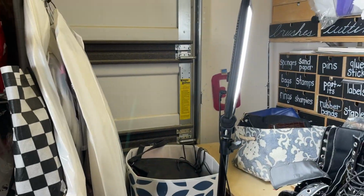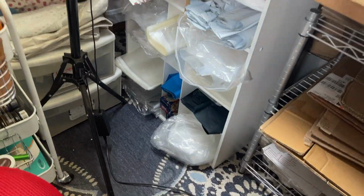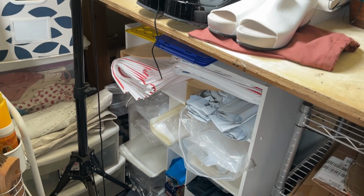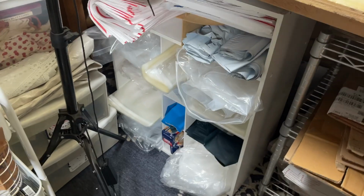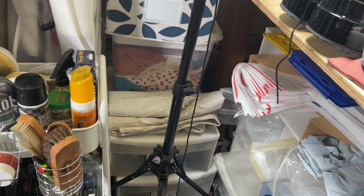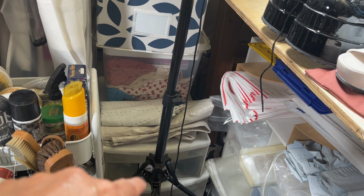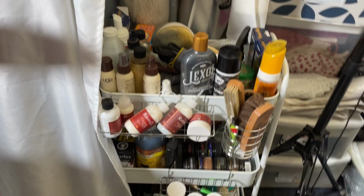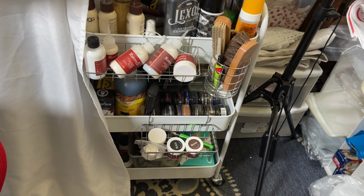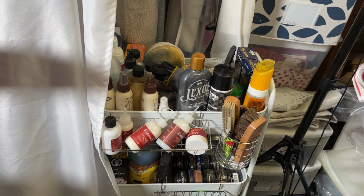Here's my lighting, which did not fit before. I couldn't put my lights in here. And I found those little white cubby holes on the side of the road. So I picked them up, and that's where I put all my bags. And right there, those are things that I'll use either for staging or for cleaning. Those doors have cleaning rags. This is all the things I use to restore shoes and restore purses.